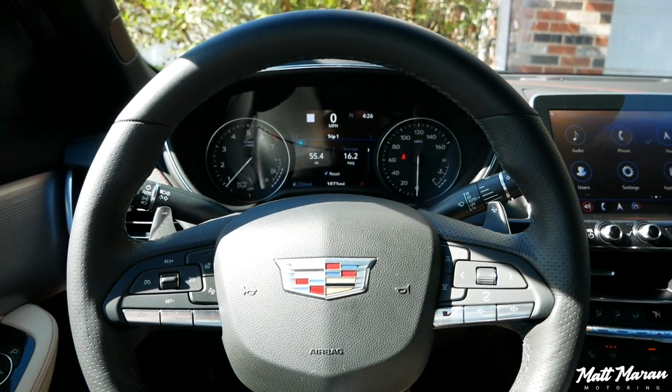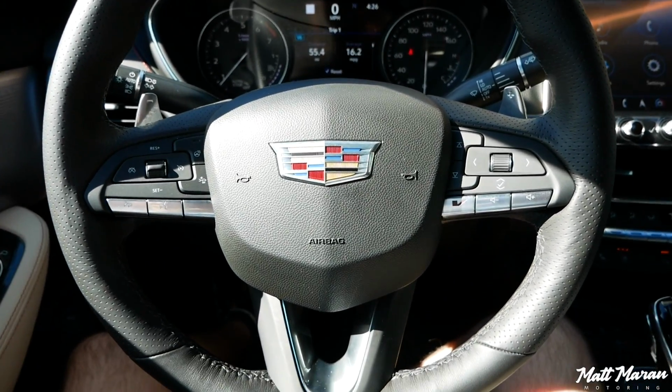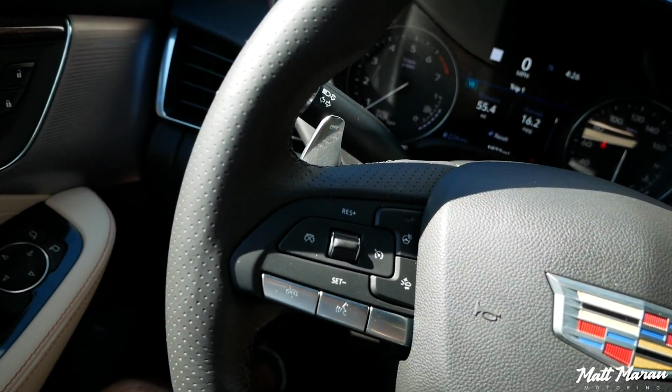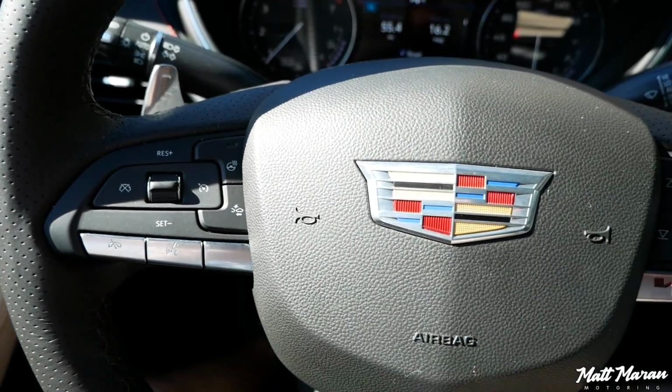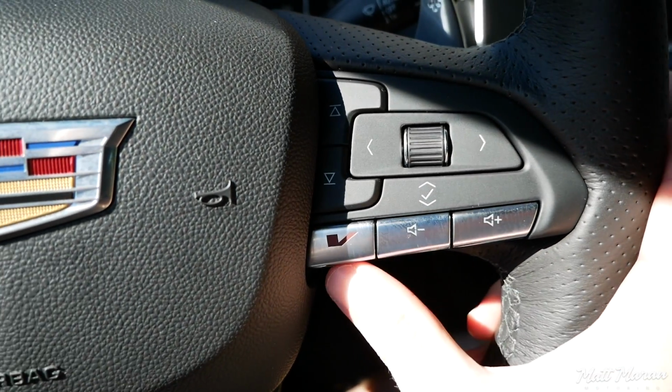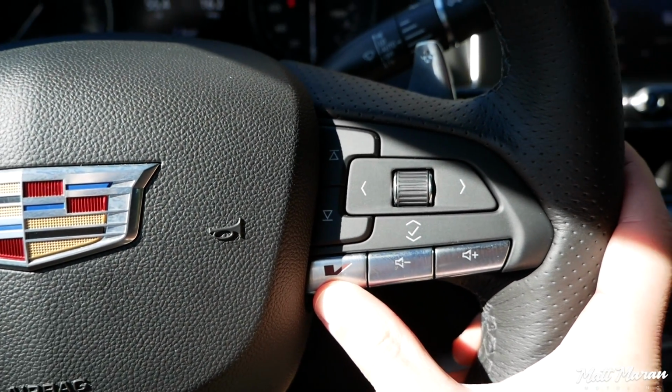The steering wheel is also fantastic here in the CT5-V. It has a really nice 9-3 grip. It has a little bit of a dish to the wheel, so your lower fingers are pushed out a little bit more if I'm nitpicking, but it still is a really great grip. Nice little 10-2 notches, a nice round wheel.